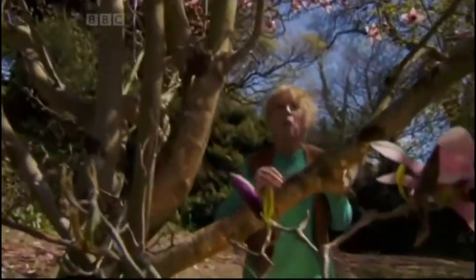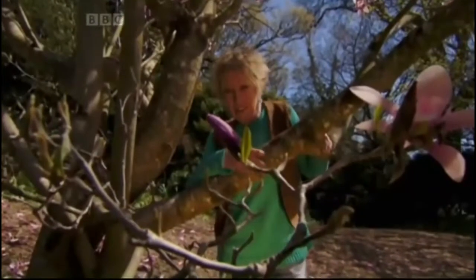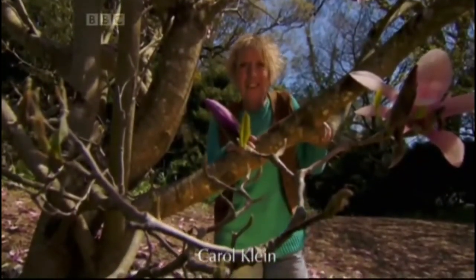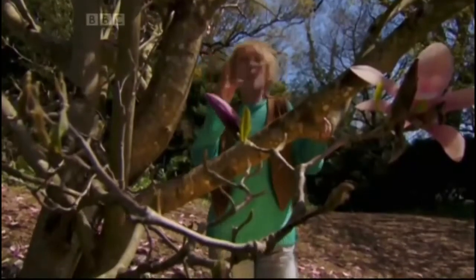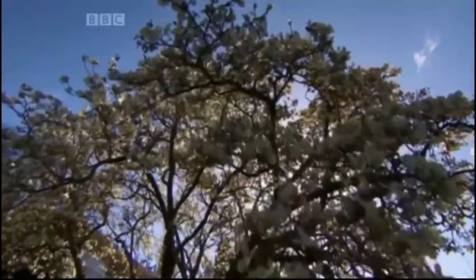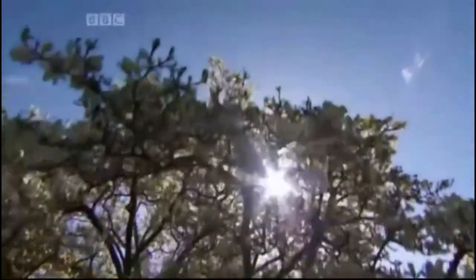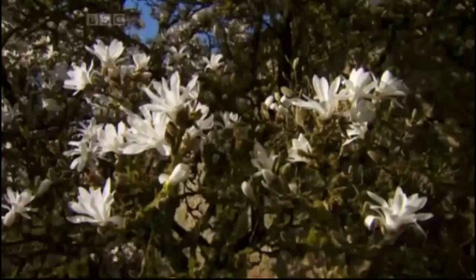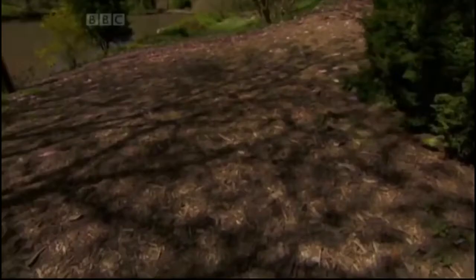Every year, but especially in a year like this, all gardeners are impatient for the spring. They're just dying for it to arrive. But then suddenly, magnolias burst upon the scene. Palest pinks, deep magenta, immaculate white.